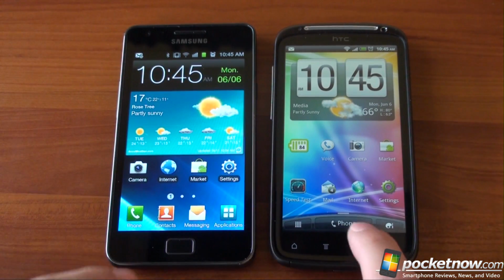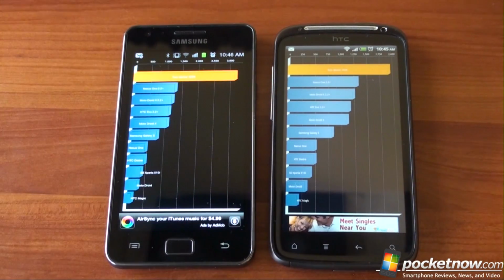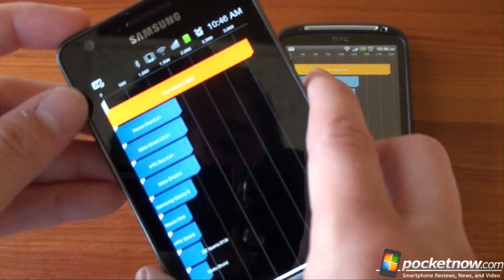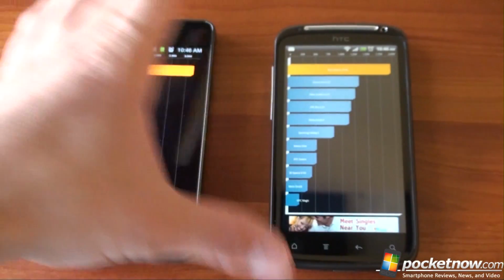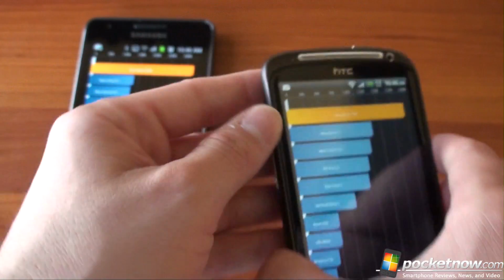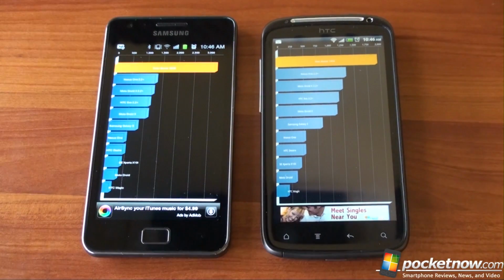All right, and let's talk benchmarks, the all-important. So we're going to jump into Quadrant Standard on both devices. Already ran the benchmark here. We got 3,226 on the Galaxy S2. Really impressive. Pretty good, too, here on the Sensation, 1,959. The Galaxy S2 obviously smokes the Sensation in the Quadrant test, but that's only one benchmark.